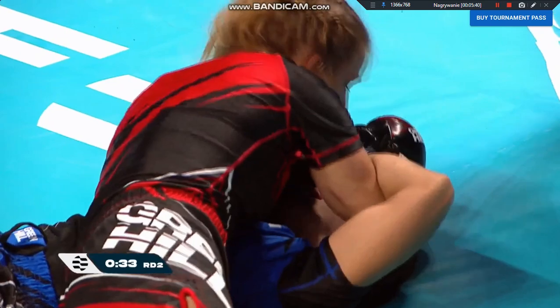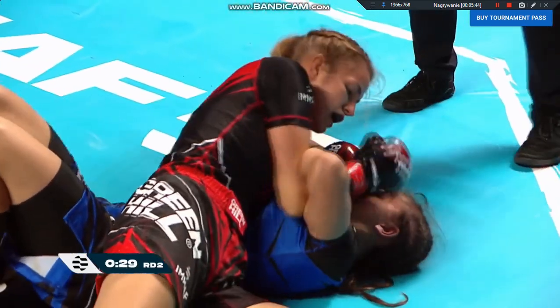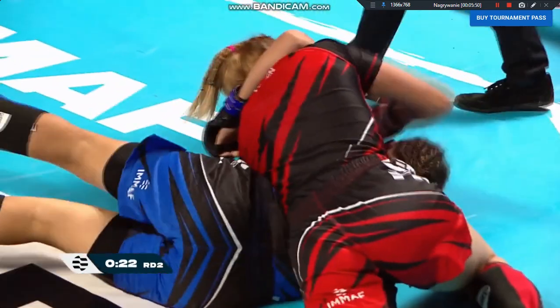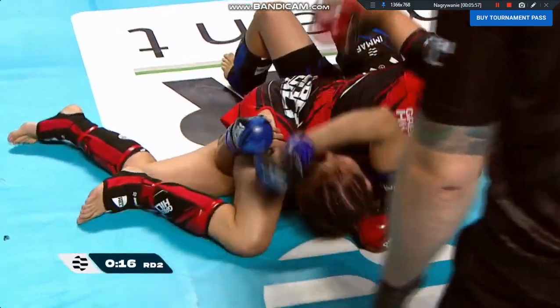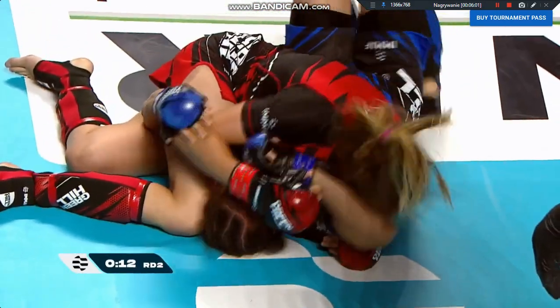Superior control as well. You notice she's come up quite high towards the body of Adele to limit Adele's ability to buck. When you're underneath your opponent's hip, when they buck, you move as well. It creates space for your opponent. She's doing a good job of lacing that arm. She's followed her arm on the inside. Says to me that she just wants to ride out the ground and pound. If the submission's there, she'll take it, but she wants to stay on top, which is a smart play.